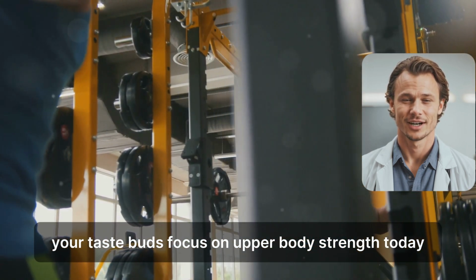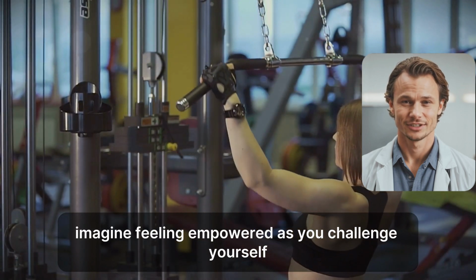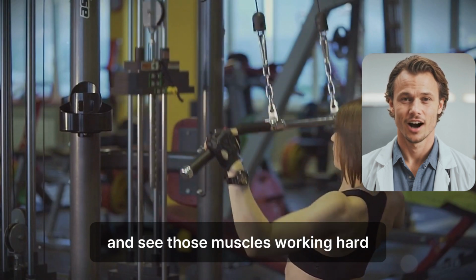Focus on upper body strength today with a weightlifting session. Imagine feeling empowered as you challenge yourself and see those muscles working hard.